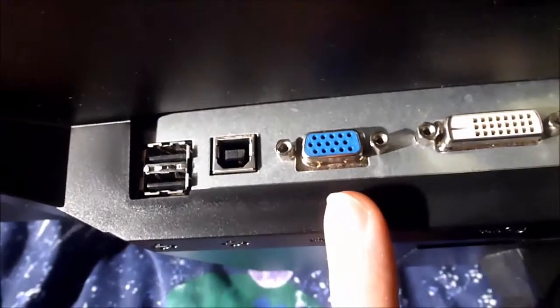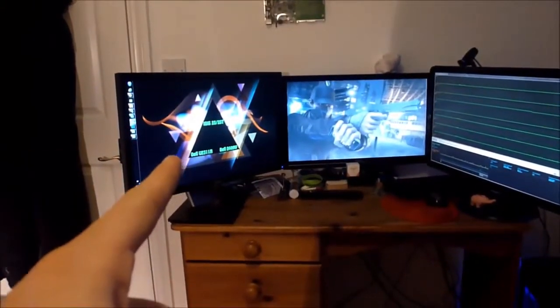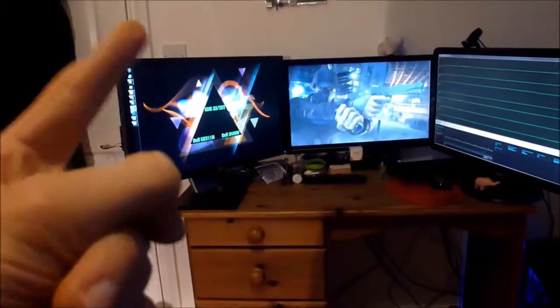So two USB ports, special USB I don't know the name of. VGA, not sure why you'd want that anymore. DVI-D, I think, and DisplayPort along with a normal kettle lead. Well, I believe that's an RCA port. Yes, it is. That is also 1080p. 1080p, 8 millisecond.